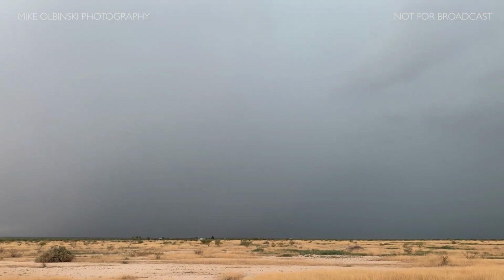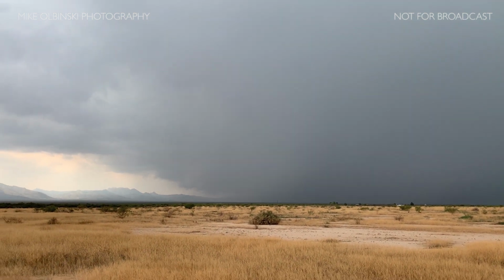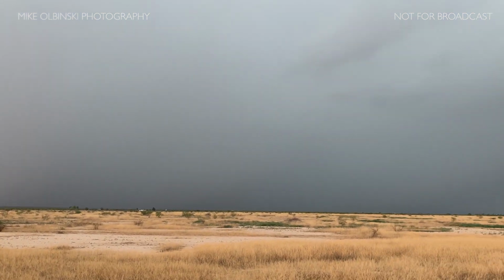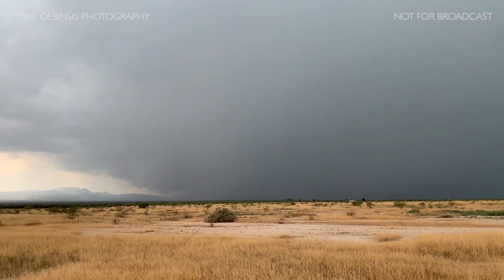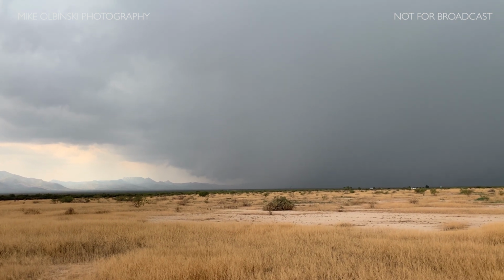The lightning bolt was just in there in the rain. We're gonna have to reposition soon, and hopefully we'll get a better view of the south side of the storm. It's kind of moving to the east. Hopefully, I don't know, that looks like it's moving southeast over there, but that's the base of it.